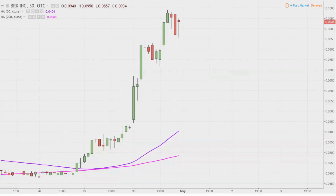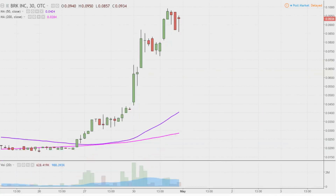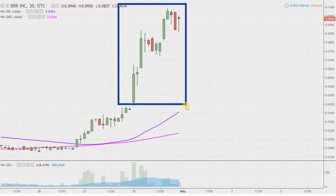Real quick, what do I mean by 30-minute in case maybe you're new to charts? Instead of each one of these candlesticks here representing 1 day's worth of price action, which is what you would normally see, each one represents 30 minutes. So all that there may look like several days worth of time. It's actually just today's price action broken down into 30-minute time slices.